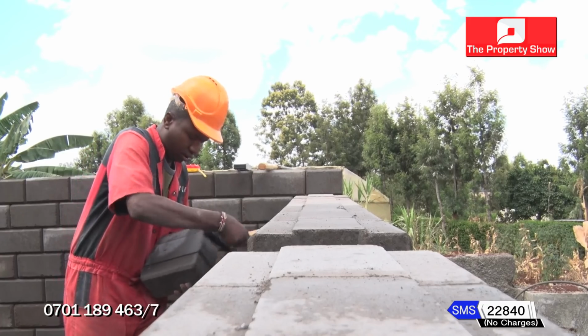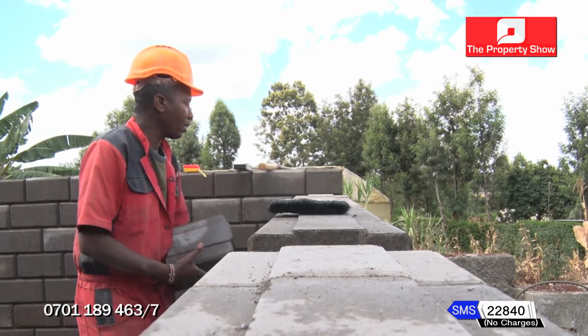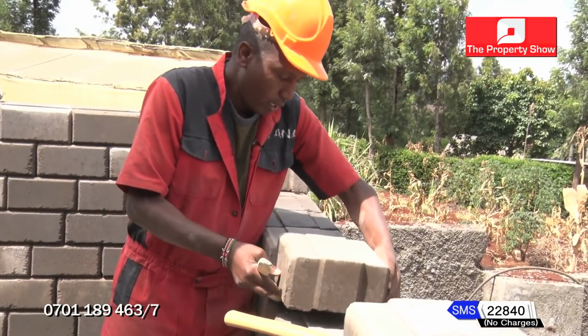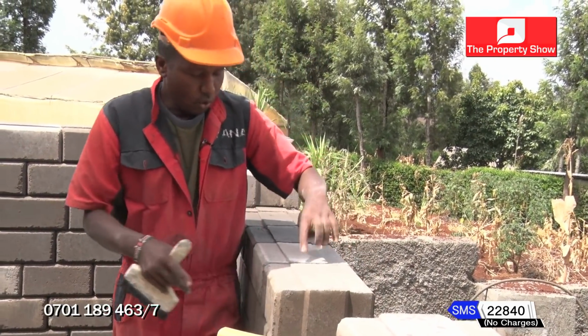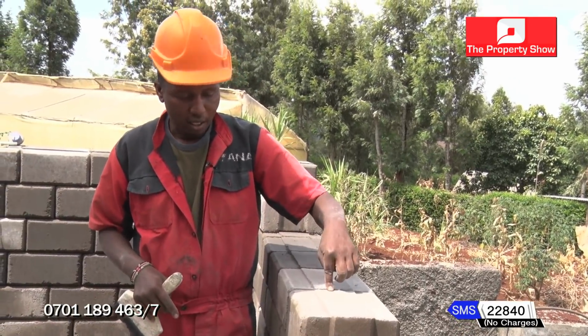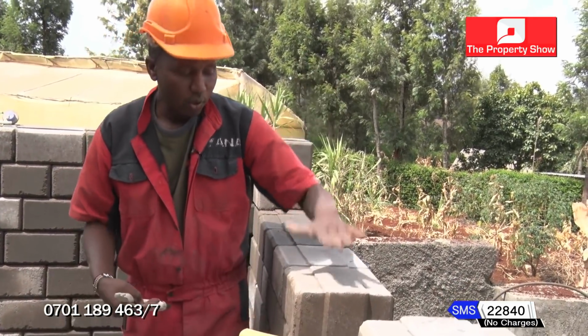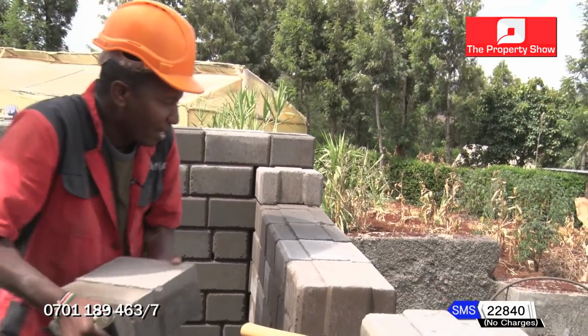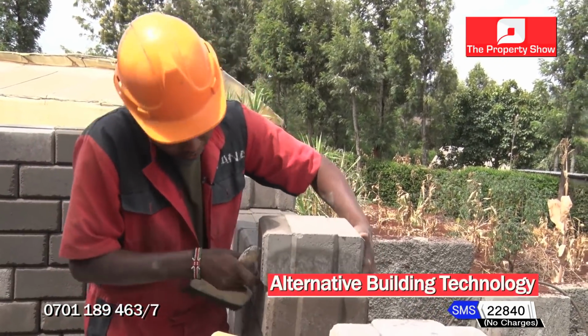First you wipe the brick, you see? You make sure it's very clean, and then you rock again. You lock the male to female. You lock it from under, you lock it from up. Let me show you. This is the upper side. You lock it like this.